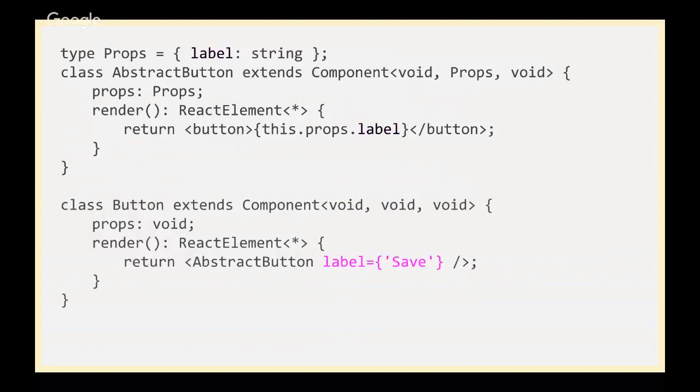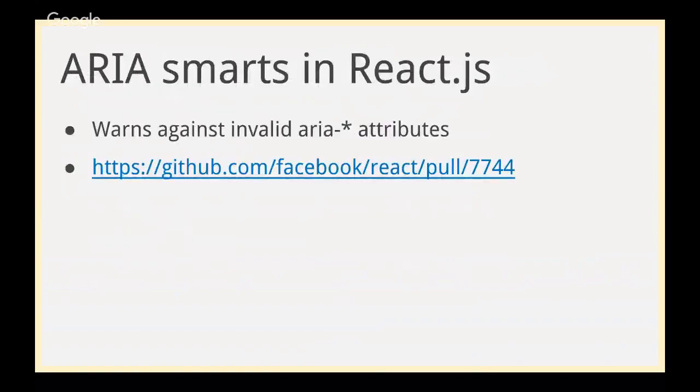So if we add that property and pass it a valid value, in this case a string, save, we've now satisfied the type of abstract button, and we can check that code in. So using types, we can essentially enforce these arbitrary APIs on the components within our system. Another thing we've done with typing is to build some smarts directly into React.js itself.